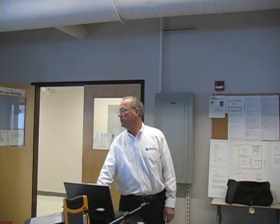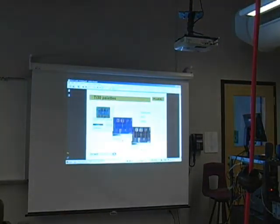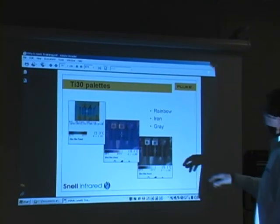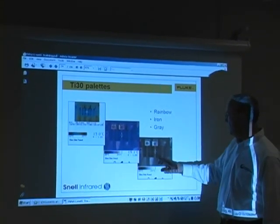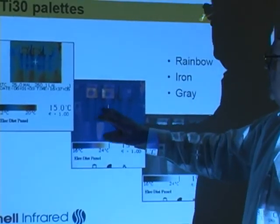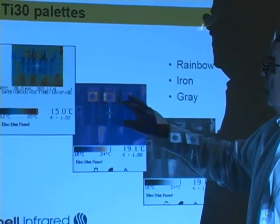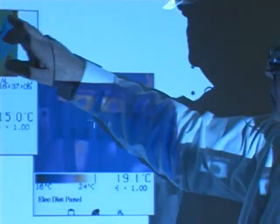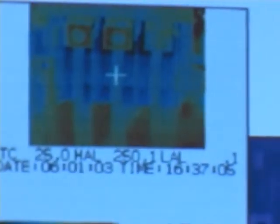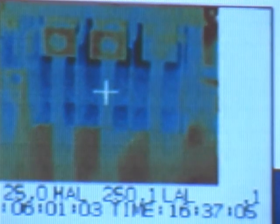There are usually three palettes on all cameras: rainbow, iron, and black and white, at the very least. Some cameras have gradients in between. You can look at it in black and white, and you can see the difference here. Black is cold, white is hot. You can look at it in this panel right here with the iron, and it shows you a little more color. Or you can put it in rainbow, which gives you a rainbow color. Same image, same information, just different palettes. Which one do you use?